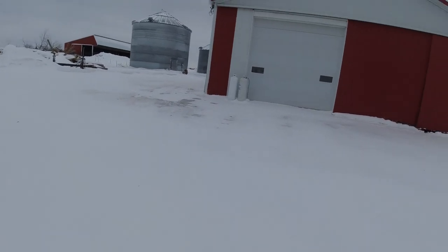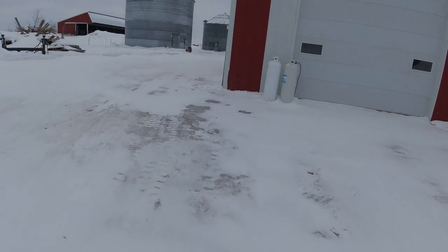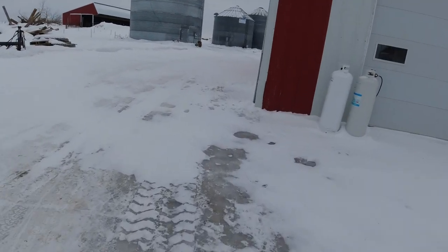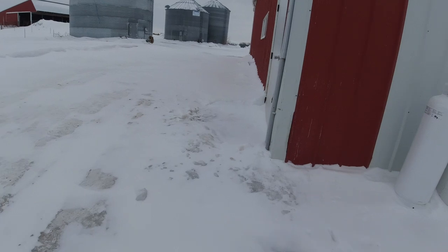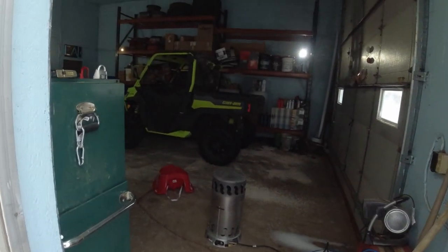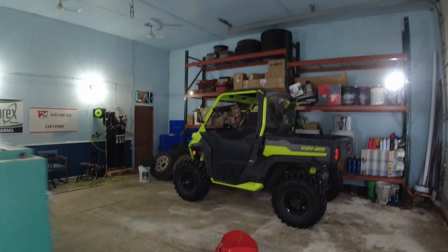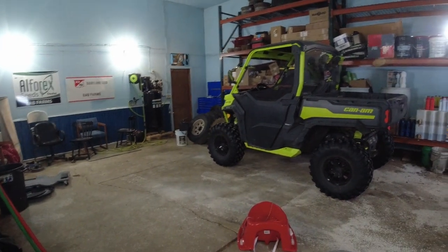I have somebody coming to pick up these old skid loader tires and rims that I took off, ones I replaced with the Camso 751s. So get in here and make sure everything's good. Wait for him. See what happens.